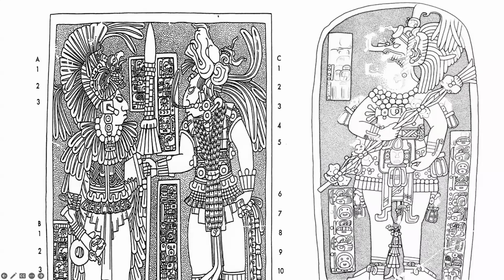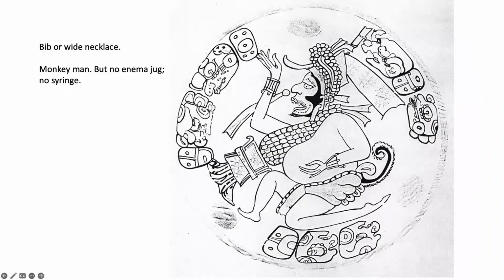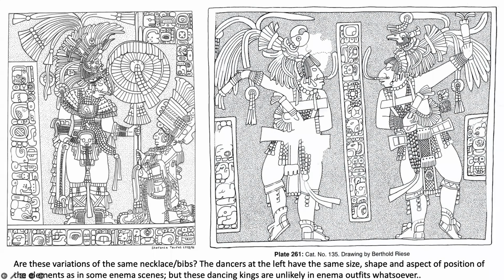It's very, very similar. And notice this guy, this is one of our drawings of the flower team back in the 70s and 80s. This is a plate that shows a monkey character, and he's got this thing tied around him. Again, is it a bib? Is it a necklace? What is the best thing to call it? And notice it is overlapping segments. And again, you have these overlapping segments.